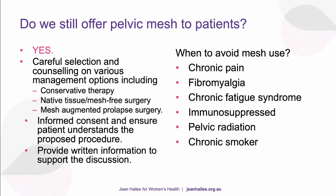The website from the Australian Commission on Safety and Quality in Health Care has very detailed information on informed consent and information on each of the options for the patients. So that is also another good website for the patient to go through, which will include all this management pathway as well.